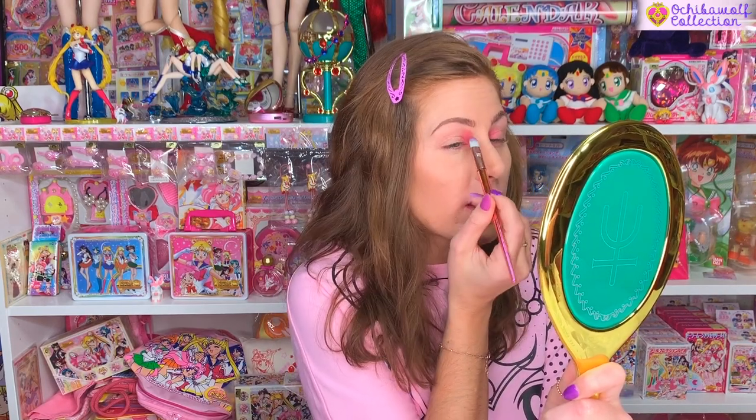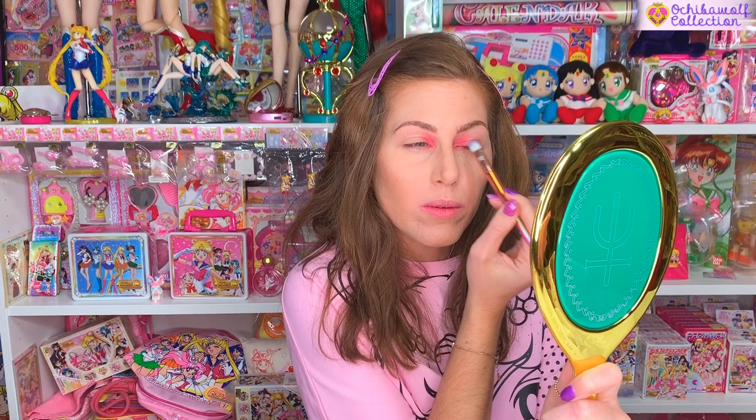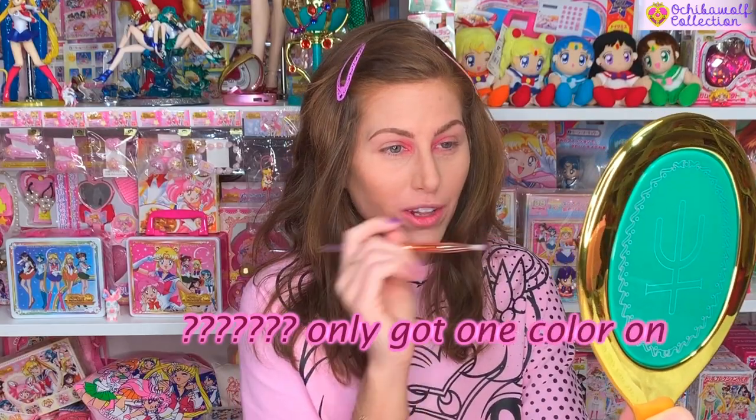Oh, I'm making sure I'm dipping in the right color. Okay, and I know with shadow, the key is to blend, blend, blend. So I'm just gonna kind of taper it out a little bit, get ready to blend in with the next color that we're gonna apply. I feel like one eye looks better than the other already, and I've only got one color on. I'm trying to think of another color that we can blend in with that.